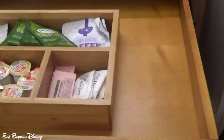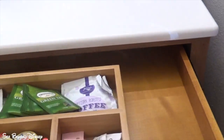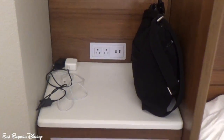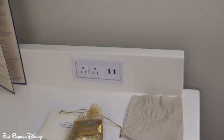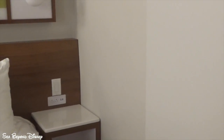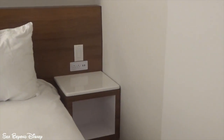Coffee maker. The drawer with supplies for coffee, creamers, tea. They have plugs in our Pop Century room all over the place. It's so convenient. See here. Look there. Out there on the counter. Nice big counter space. One over there by the phone. There's some more over here. Everybody gets plugs.